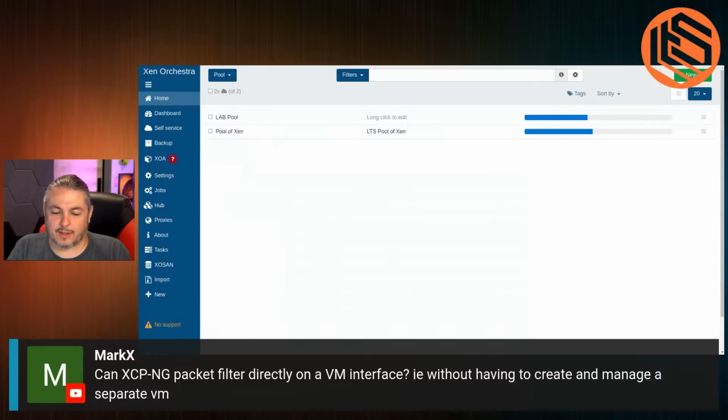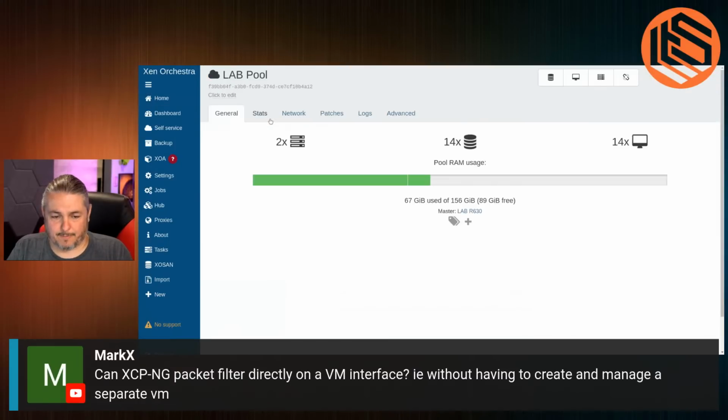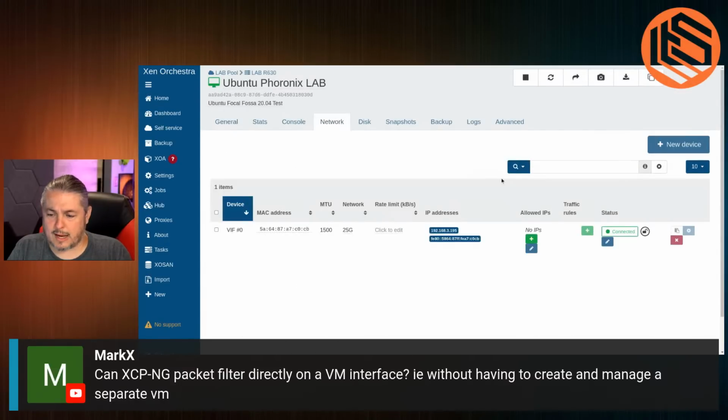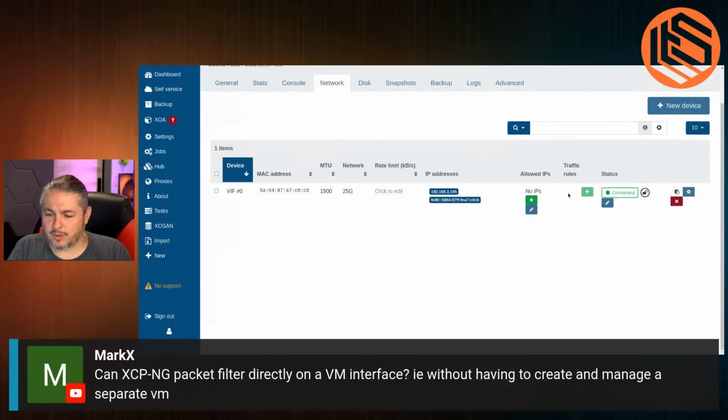Can XCP-ng packet filter directly on a VM interface without having to create a separate managed VM? There is the ability, though I never use it, to create specific traffic rules. I don't have the SDN set up to do this because I just don't need it. But yes, you can build traffic rules right inside of here to control specific VMs. You can force certain IP addresses, enter a static IP, edit details of the network interface. It can be done. I don't use it, but it's a feature.